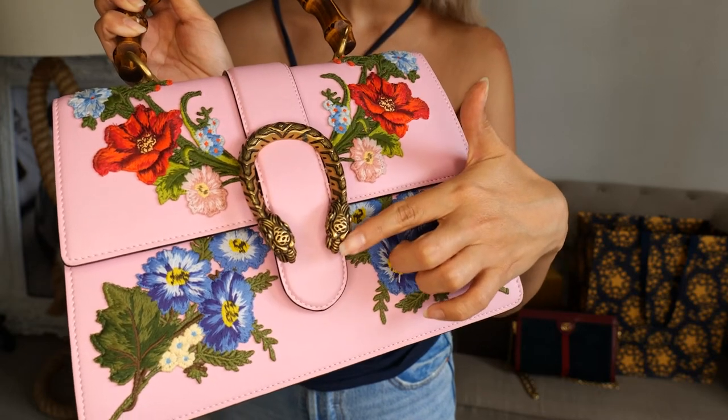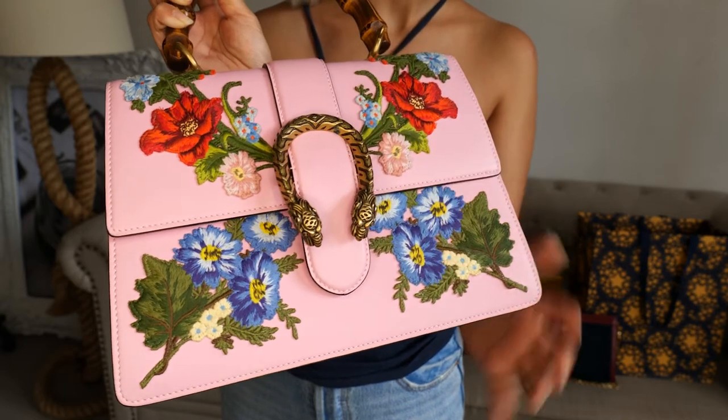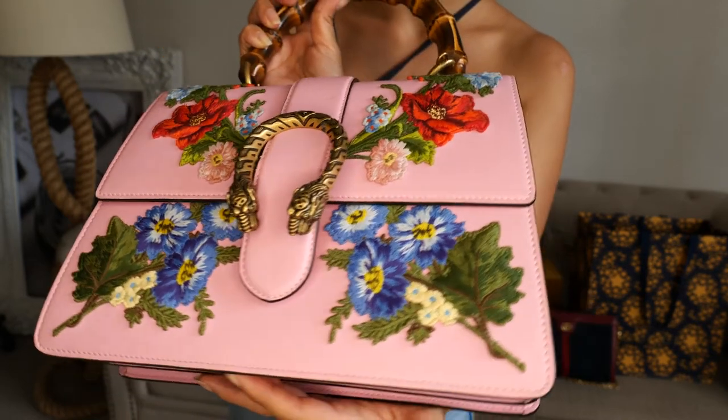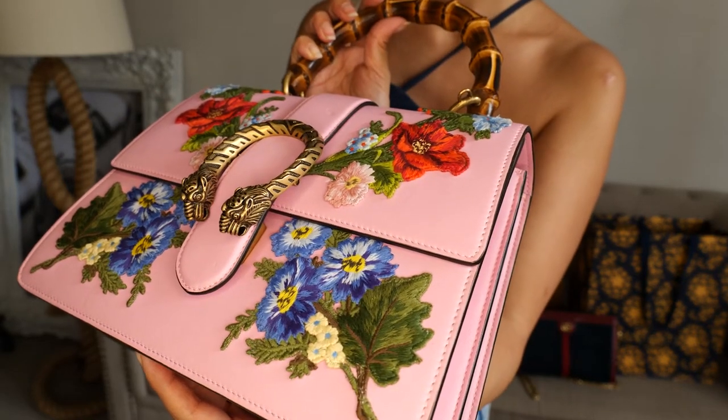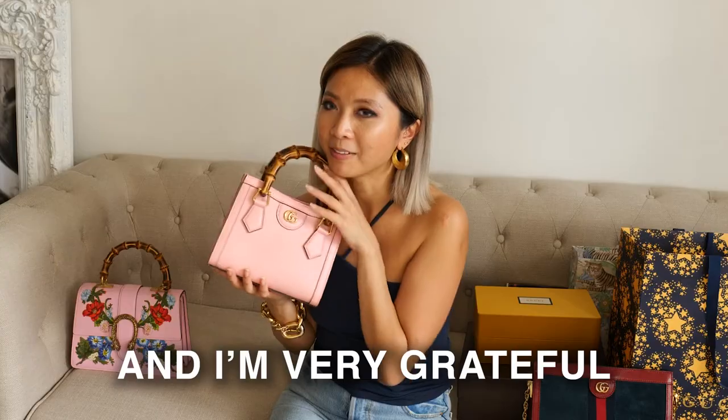And this detail right here is so intricate and beautiful. So gorgeous, such a vibe. If I want a simpler option, there we go. We have the newest Gucci Diana, which I received as a gift from the marketing team, and I'm very grateful. If you want to watch the unboxing or styling video of this cute little bag, I will link it right here or right here.